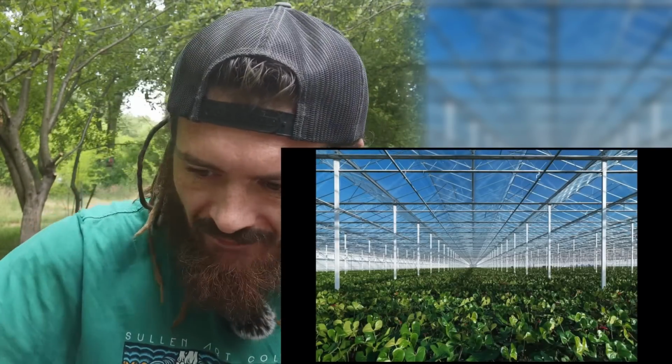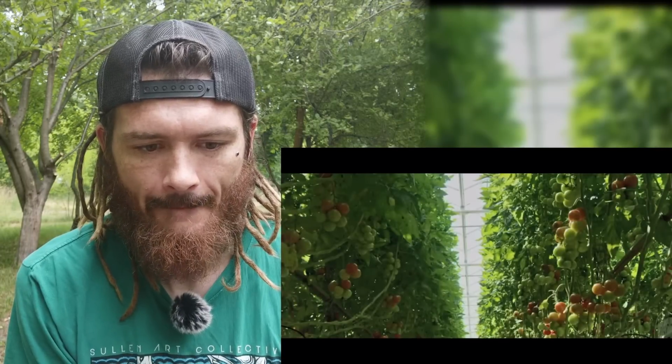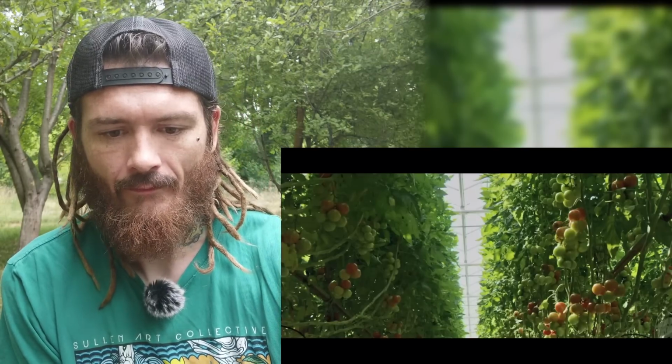We can do this by buying their products when possible, or by visiting their farms if we ever travel to their country or their area. We can also follow their example by growing our own food in our backyards or balconies using some of their techniques.